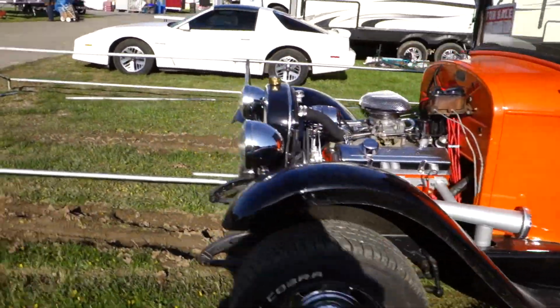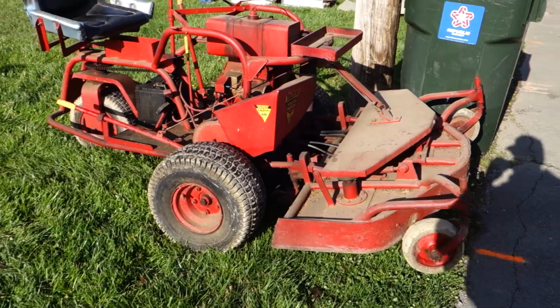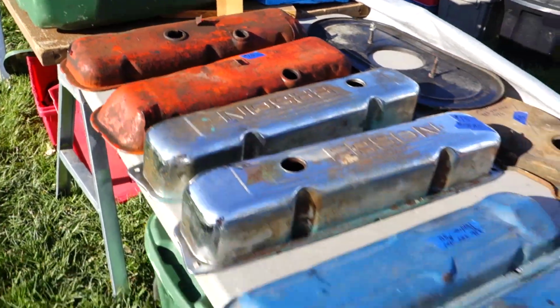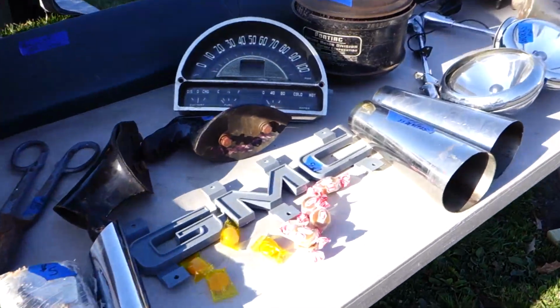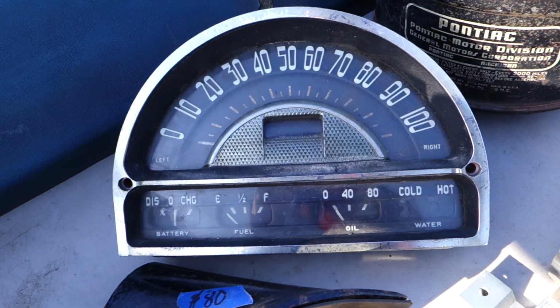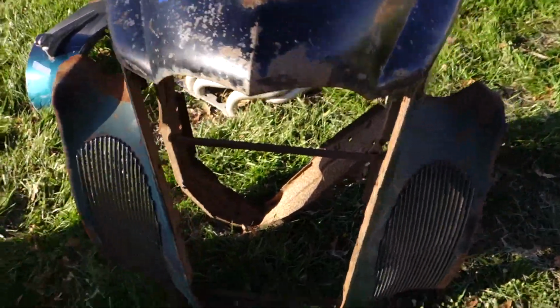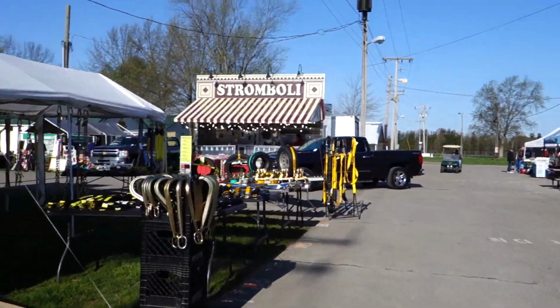I do like this thing though. This is like an early zero turn prototype. I don't know. You give me your product. Why don't you go around the corner? Now he's going around the corner. Yeah, free candy. Oh, that's what I was looking for. You know, a good SS hood for $150, I should just buy one and hang it on the garage wall.